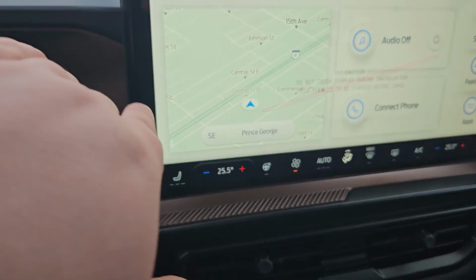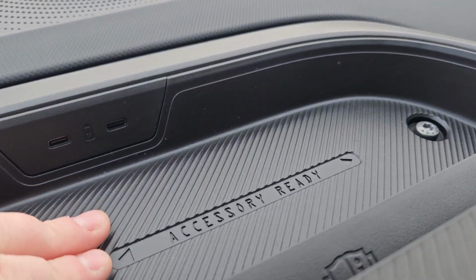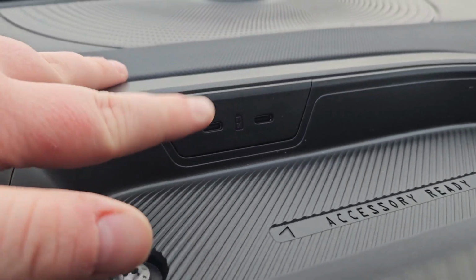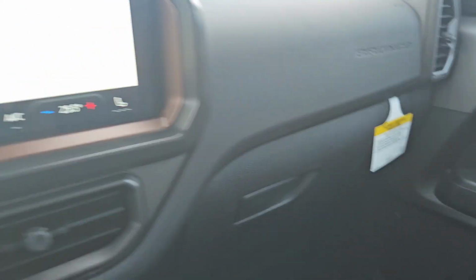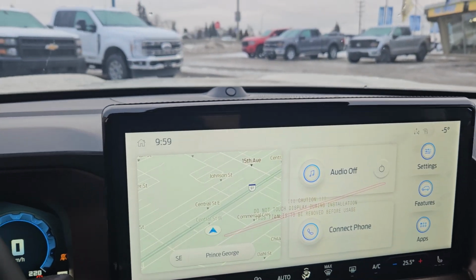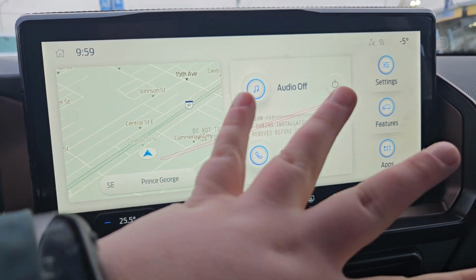You got your vents, this nice brown accent to the dash. You got storage cubby up here with the nice little accessory logo if you need to put something here. 2 USB-Cs, storage in the glove compartment. We do get a garage door transmitter and a nice 13.2-inch touchscreen, similar to the one in the ST line, which is pretty nice. So the Ford Escape.